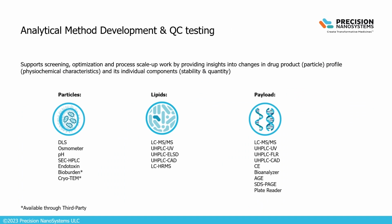Now, analytical development. I would say analytical development is the key to success in any formulation development project. It supports screening, optimization, and process scale-up work by providing insights into changes in drug product profile. We have developed a large array of techniques to understand your formulations better. We have methods for physicochemical characterization of particles as well as individual components such as lipids and RNA.